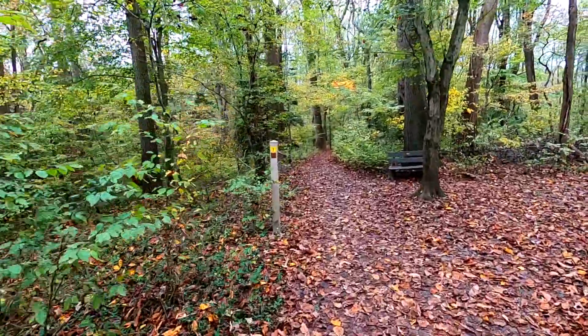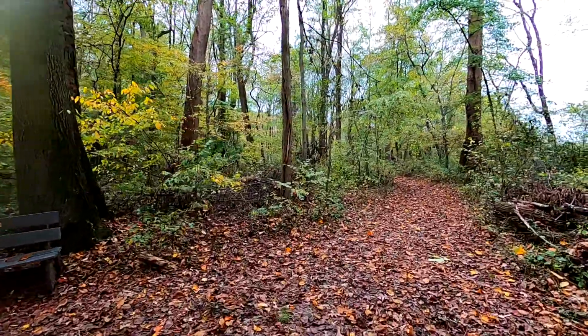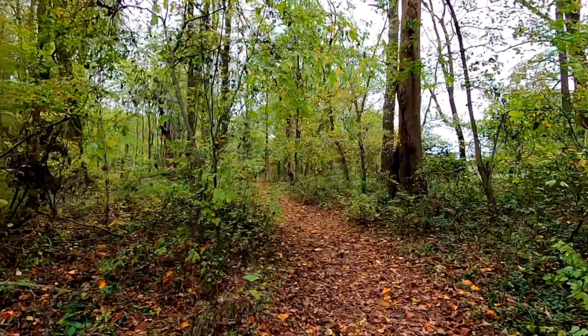Alright, we're back at our starting connector trail here. Next to the trailhead, make it right. Basically just cross the athletic field there. And we'll be back at our vehicles.